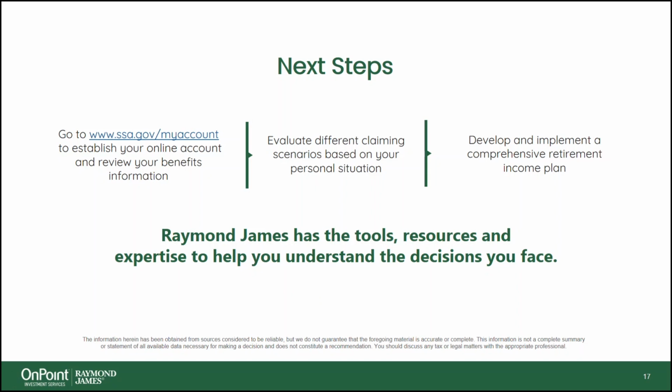Some next steps as you figure out how to move forward in making this decision would be to go to ssa.gov and establish your online account to review your personal benefits information, and then look at the different claiming scenarios, whether that's claiming early, at full retirement age, or later, and then develop and implement a comprehensive retirement income plan to make sure that the Social Security as well as other income sources are going to be enough to live on in retirement. Raymond James has the tools and resources to help you understand all the decisions you face, and we're happy to meet with you one-on-one at your convenience to help you walk through these steps.